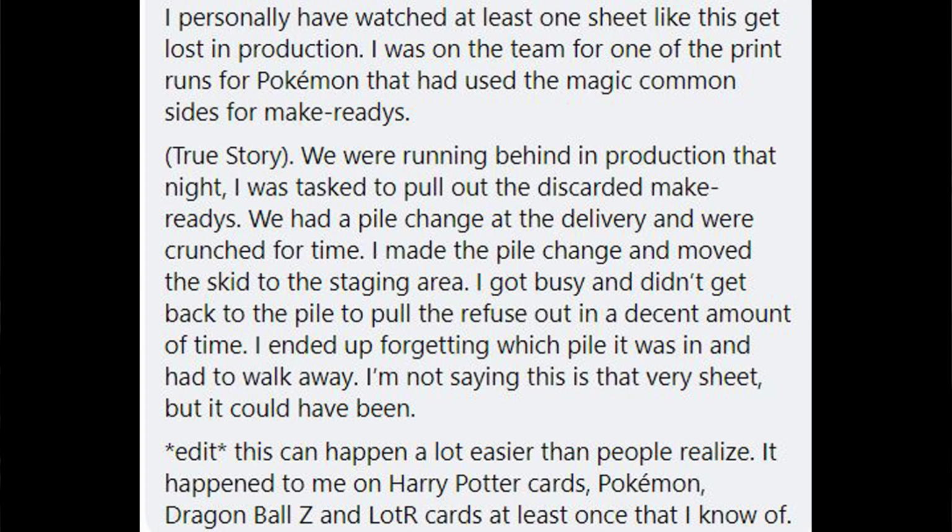I got busy and didn't get back to the pile to pull the refuse out in a decent amount of time, meaning that the make-readies were accidentally left in the pile of finished sheets. I ended up forgetting which pile it was in and had to walk away. I'm not saying this is that very sheet, but it could have been. This can happen a lot easier than people realize. It happened to me on Harry Potter cards, Pokémon, Dragon Ball Z, and Lord of the Rings cards at least once that I know of.